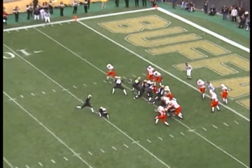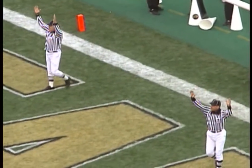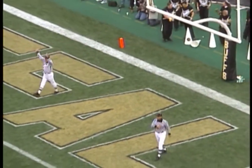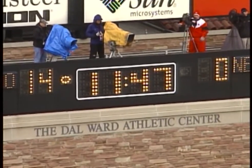Jeremy Flores in to try the point after the snap. The ball is down, the kick is up, and it is good. We have a timeout on the field with 11:47 left in the first quarter. It's Colorado 14, the Huskers nothing.